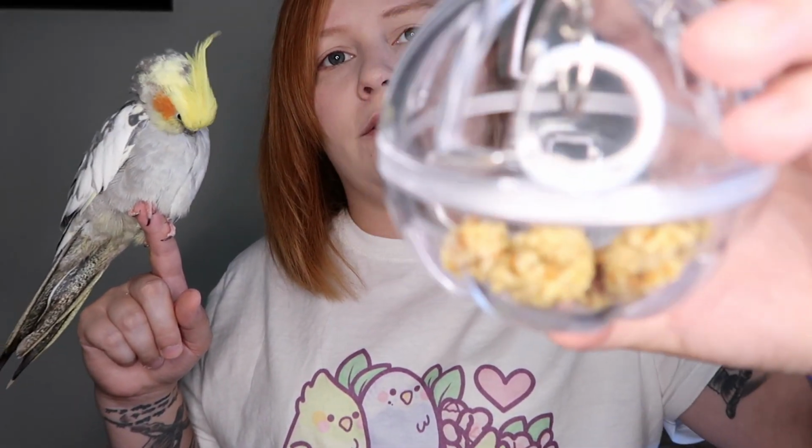When you get these foraging balls, you do want to be aware of the opening. So the opening on this ball is super wide, which is good because I'm not worried that his beak is going to get stuck in it, because it's plenty big for his beak to go in. You want to be careful so that you don't get one where the slit in it is too tight, because you don't want them to get their beak stuck in it, or their foot or something like that. And you want to be careful with chains as well.